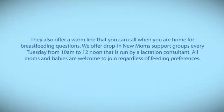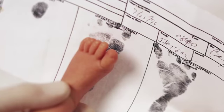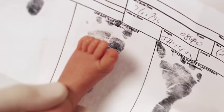We offer drop-in new mom support groups every Tuesday from 10 a.m. until 12 noon that is run by a lactation consultant. All moms and babies are welcome to join regardless of feeding preferences. The birth registrar will come to your room to do your infant's birth certificate and necessary paperwork. The worksheet will be given to you when you arrive on the unit.